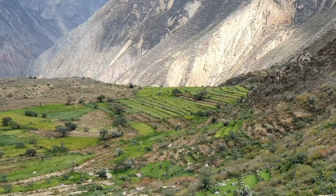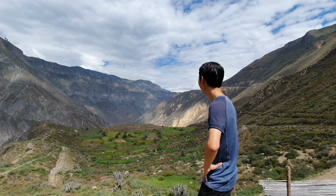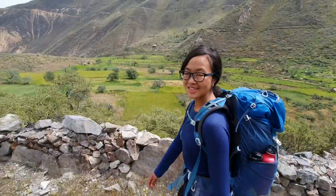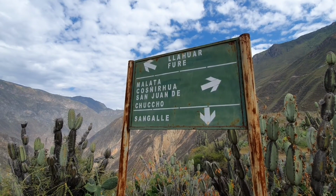Tucked on the slope of this canyon, there's a large plain over there, and it's used for farming actually by the local people over here. It's really nice, huh? I guess when you live in such a difficult terrain, you'd have to be able to use every single piece of land available to support and sustain yourself.